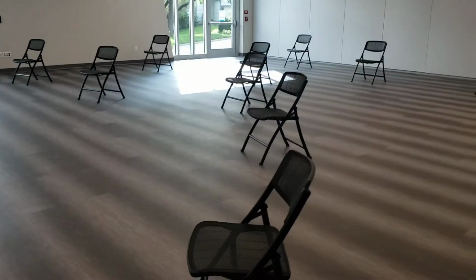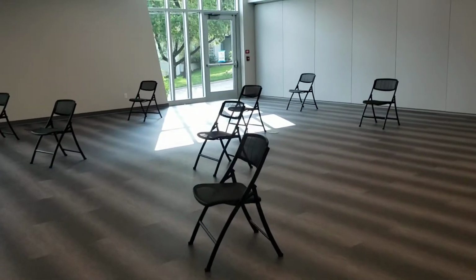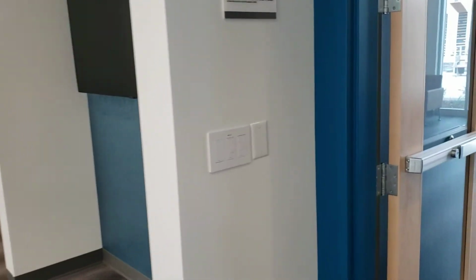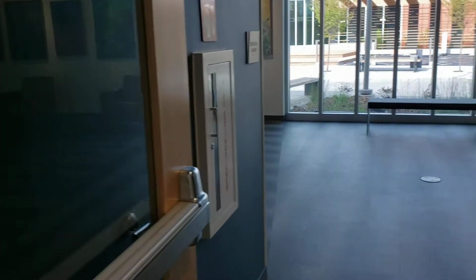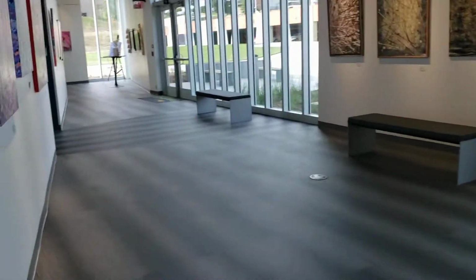Let's see, all the lights are LED. We have no light switches, so everything, although they can dim, they come on and off by sensors. Out here back in the art gallery, we're going to walk to the end of this hallway.